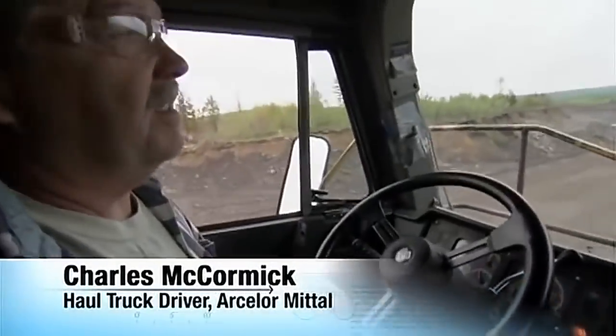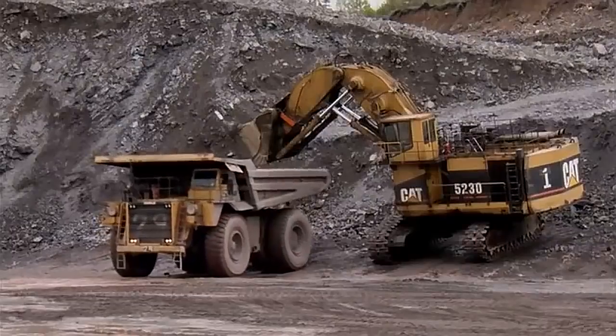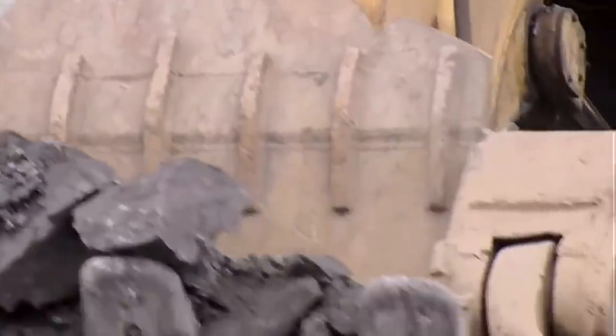We're going down into the bottom of the pit to load LC ore from the crusher. Should be right around 200 tons, give or take.